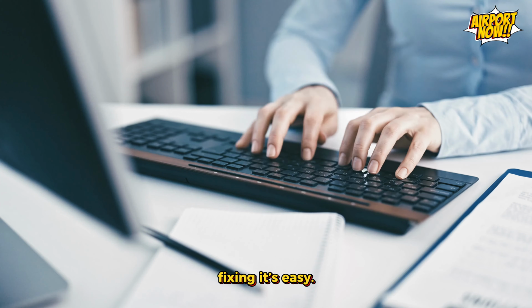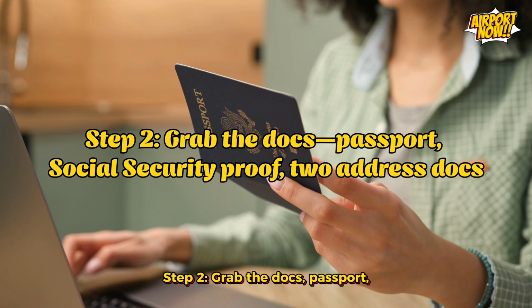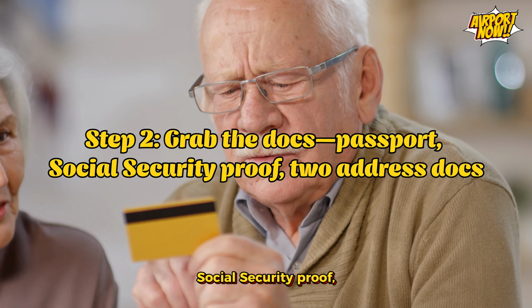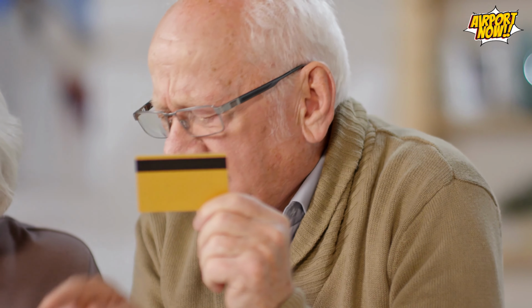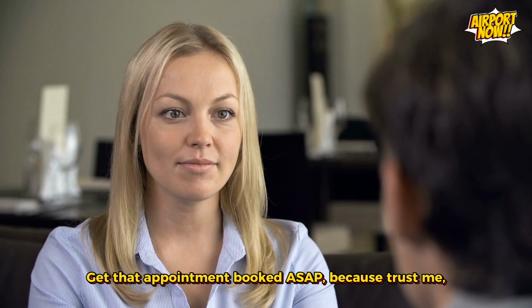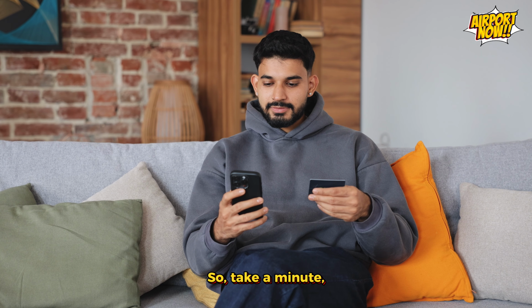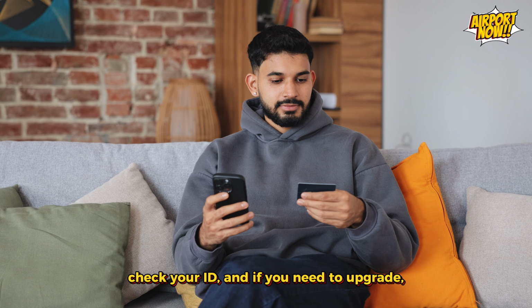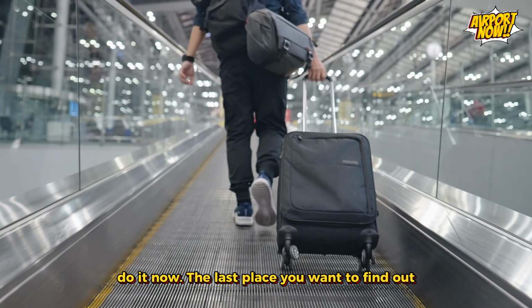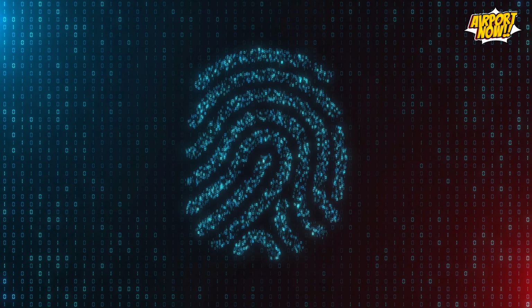Not Real ID compliant? Don't panic. Fixing it's easy. Step 1, check your state's DMV site. Step 2, grab the docs. Passport, social security proof, two address docs, bills, lease, easy stuff. Step 3, get that appointment booked ASAP, because trust me, DMV lines aren't getting any shorter. So take a minute, check your ID, and if you need to upgrade, do it now. The last place you want to find out you're missing the right ID? The airport.